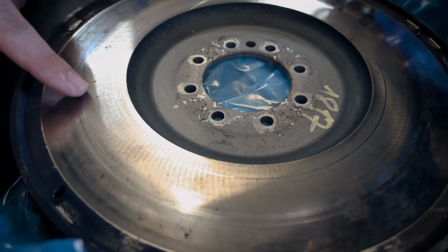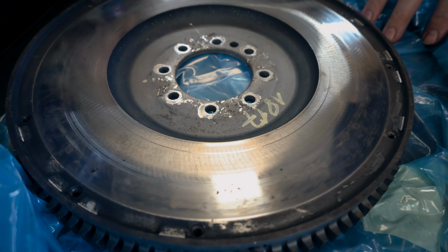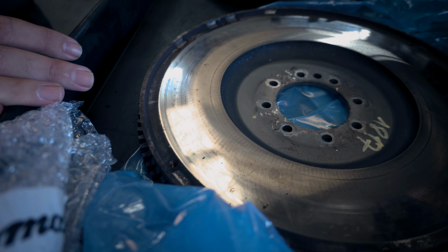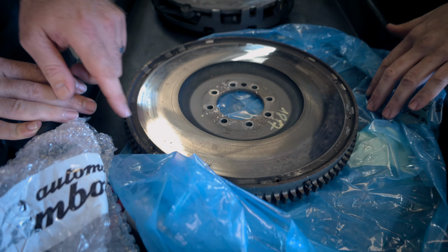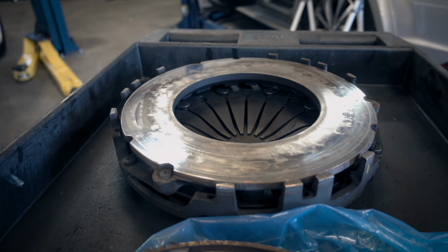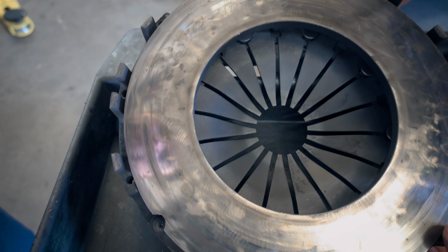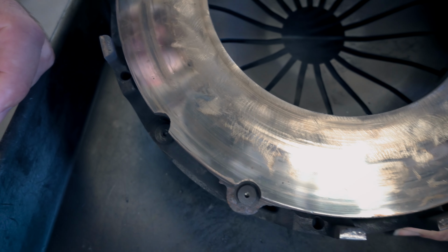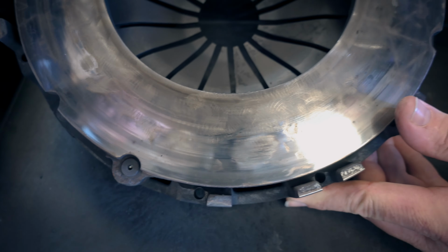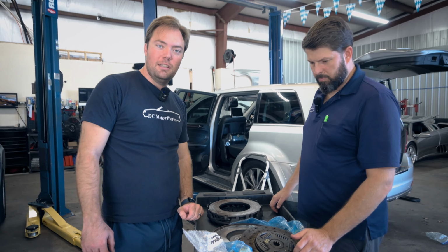You can see the machining marks here, which is smooth. But you can see on the outside it's got bluing and already some hot spotting. Like I said, this is only about 150 miles or so. And it is even worse here on the pressure plate side. Lots of hot spots, and that was kind of what we were experiencing when we felt this. It was real grabby and wasn't smooth. So overall, we just didn't like the feel of this one, and our thoughts are confirmed with the evidence of the wear patterns of this clutch. Pretty excited to see what the factory one is like.